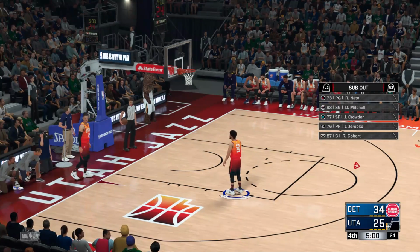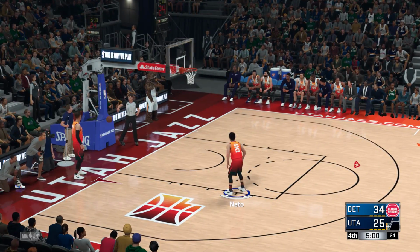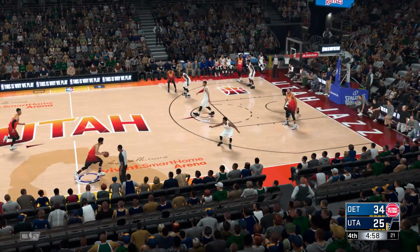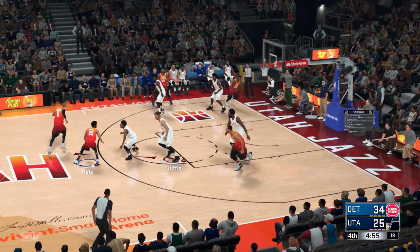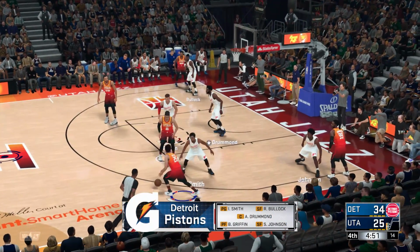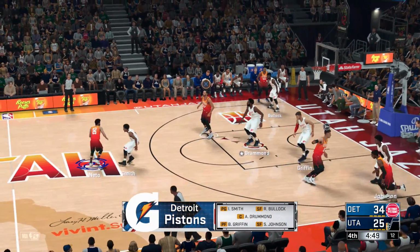Hello and thanks for joining us, folks. The fourth quarter of play getting started. Jazz trail by 9 and on the floor for Detroit here in the fourth, we've got Ish Smith. Andre Drummond is out there with Griffin. Then it's Johnson and it's Bullock in at the shooting guard.